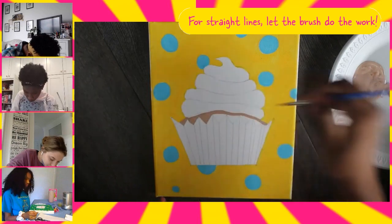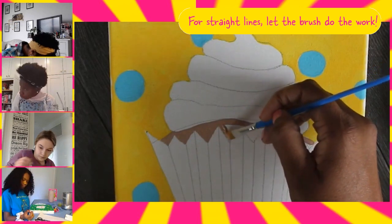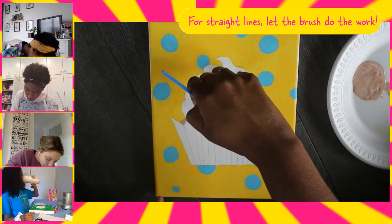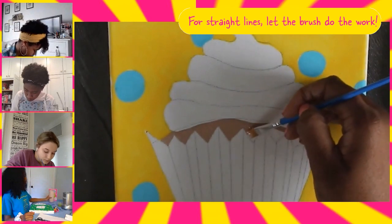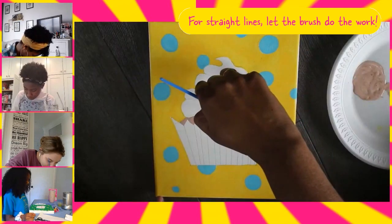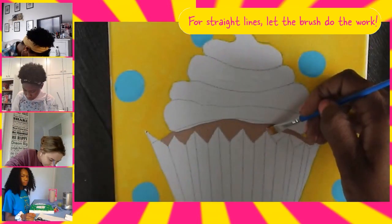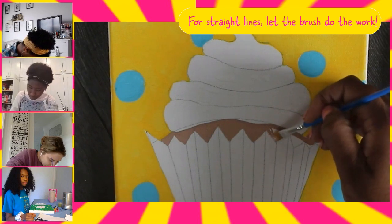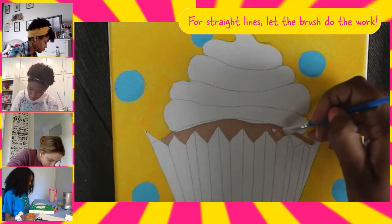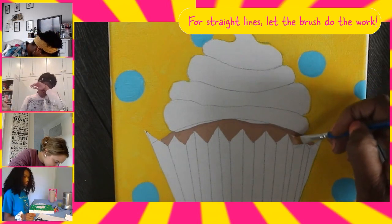And if your lines are a little further apart or closer together, you can start with the flat brush, you don't have to fill it in, and just use the flat side of it, and then use your smaller brush if you need to get into those tighter spaces. But since I can't always keep my hand steady, for straight lines I love to use that flat edge to get done what I need to get done.